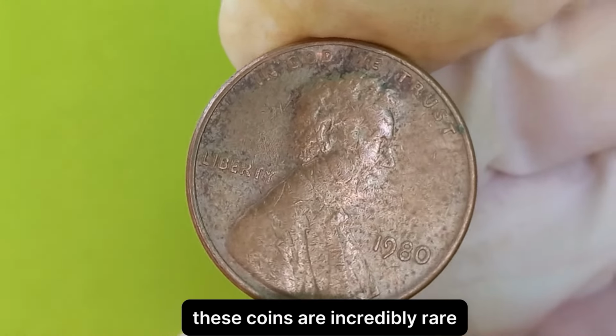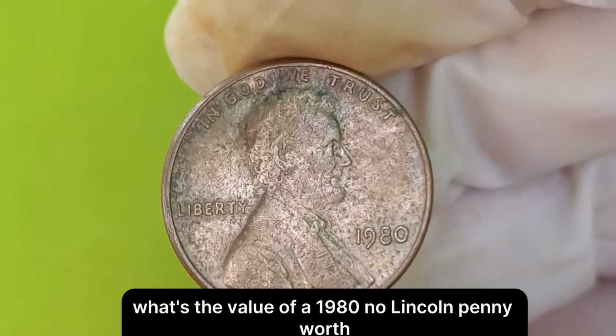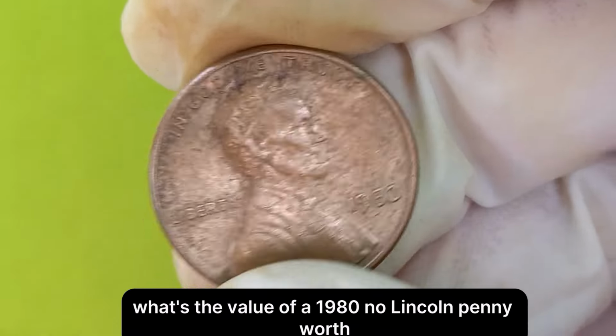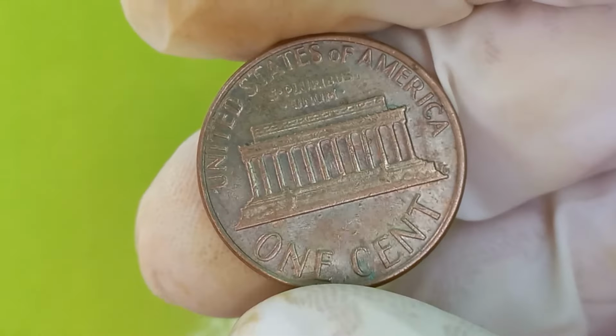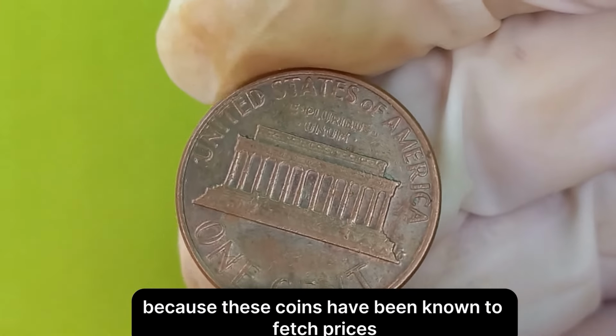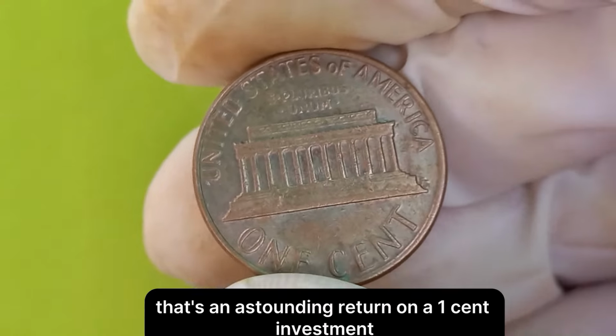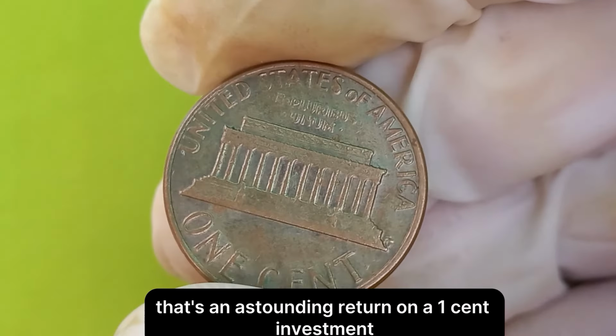These coins are incredibly rare, with only a few known to exist in the world. So, what's a 1980 no Lincoln penny worth? Well, prepare to be amazed because these coins have been known to fetch prices upwards of $1.3 million at auction. That's an astounding return on a 1-cent investment.